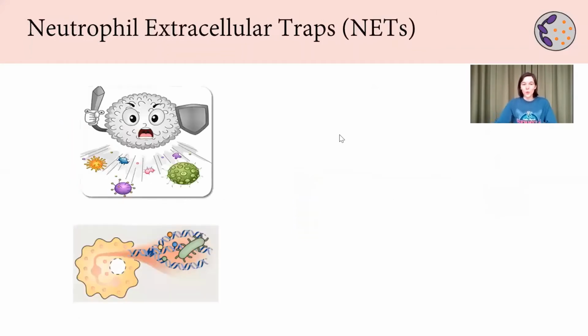One really cool way that neutrophils are protecting us from these germs is by releasing things called nets, or neutrophil extracellular traps. And what this is, when the neutrophil senses danger, they can untwist their DNA that's in the nucleus and release it into the environment as a form of a net. And then it's able to trap those germs and bacteria and degrade and kill them.